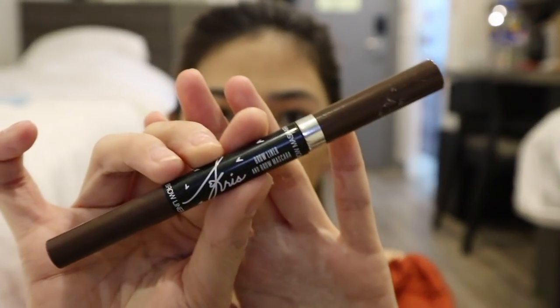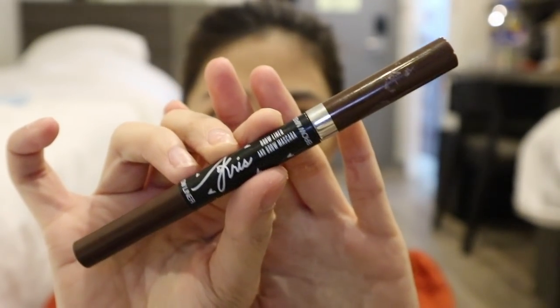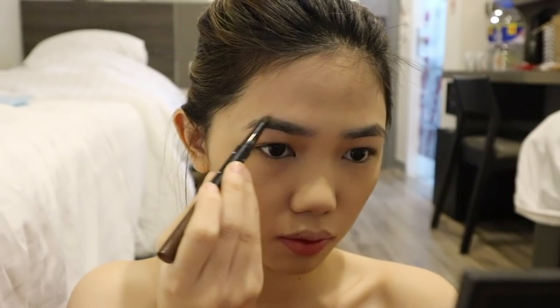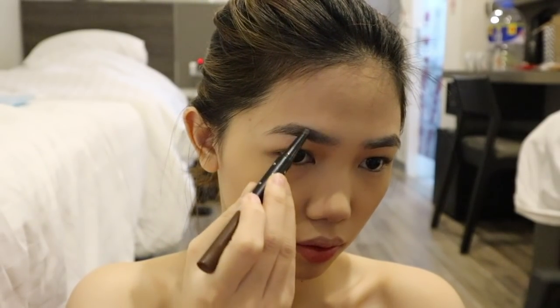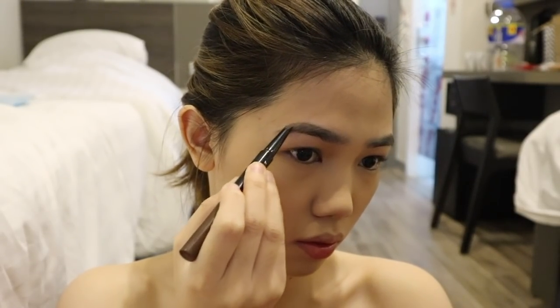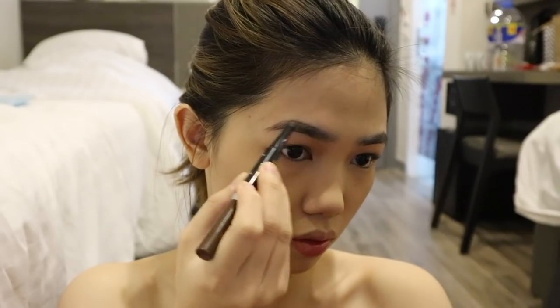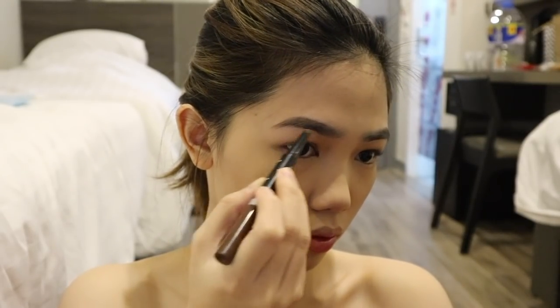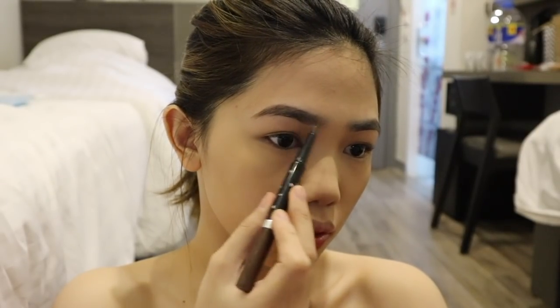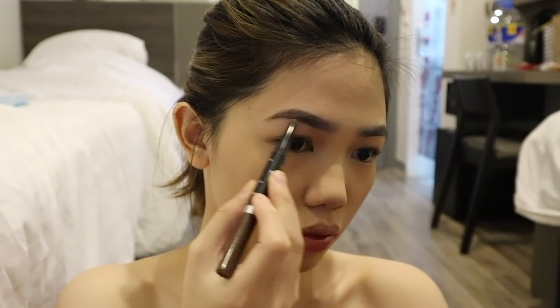For my brows, I'm going to use this Kris brow liner and brow mascara from Bilena. Super love ko to ngayon, as in, ito talaga yung ginagamit kong brow liner for my everyday makeup. Ang maganda kasi dito, walang sumasama na hair sa mismong product, kaya hindi nasisira or hindi nakakalbo yung brows mo. Kaya you need to try this one and super mura lang din ito. Nabili ko lang din to sa Watsons.